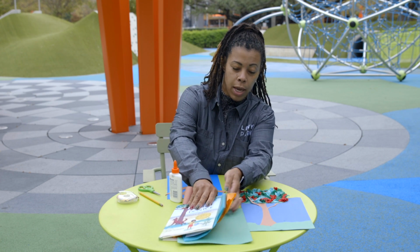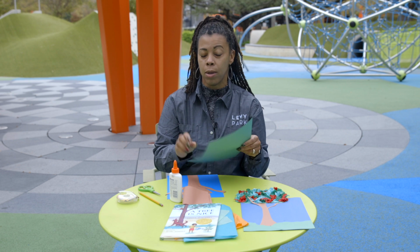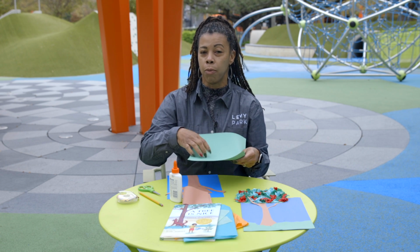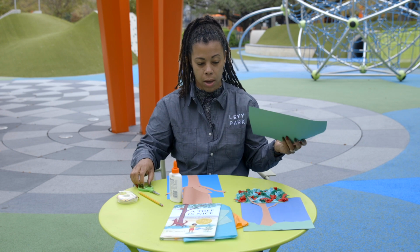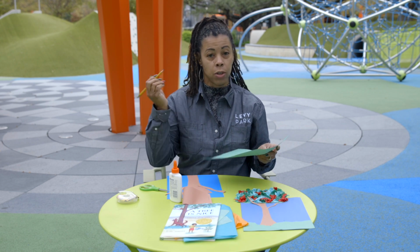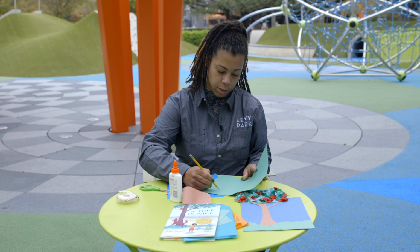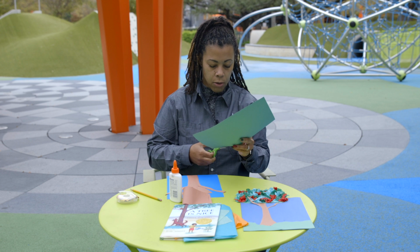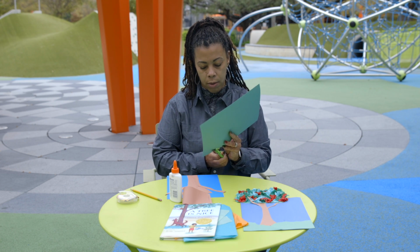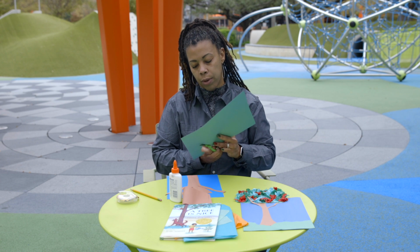Then we are going to take the green construction paper. We're going to use the green construction paper twice. We'll use this for grass and we'll also use it for the base of the treetop before we add our leaves on. So on here, you can just take your pencil and just kind of draw squiggly. We're going to make grass, so however you want your grass to look at the bottom. So I drew just little squiggly lines, and it looks a little hilly going on here.